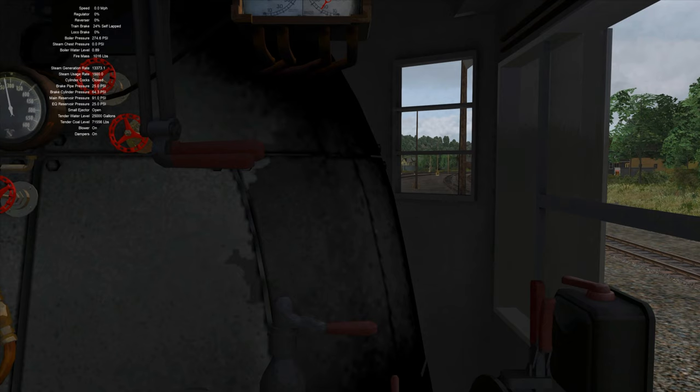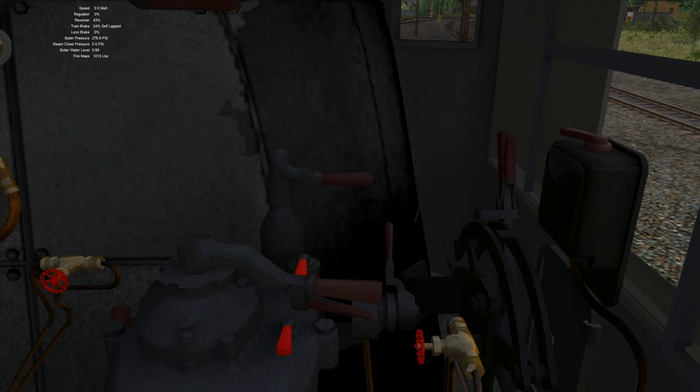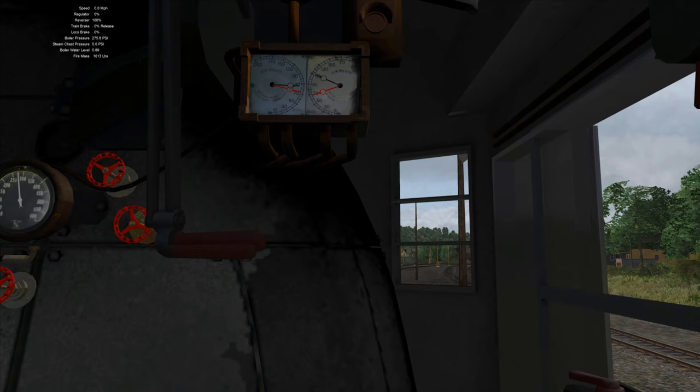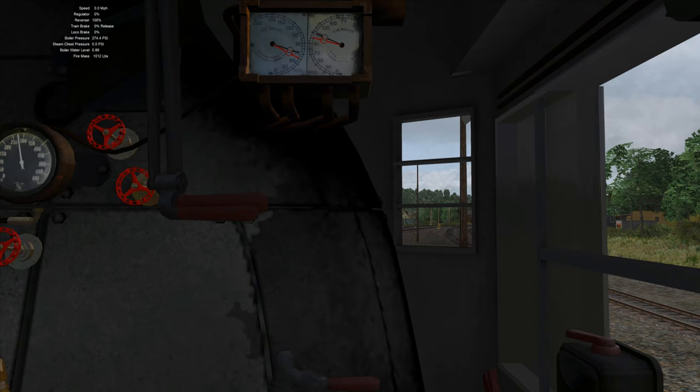All right, making preparations to get underway now. We want full torque for starting out, so reverser's going to go full forward. Release the independent brake, and release the train brake. And we want maximum traction for the drivers, so Sander is on, and there we go, brake pressure is dropping down to zero.